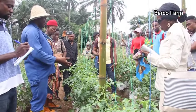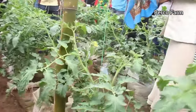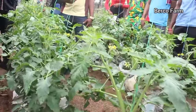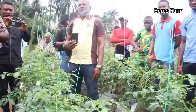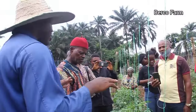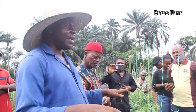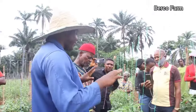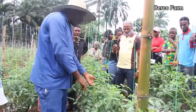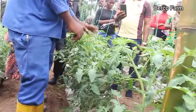So you can see it now is at the flowering stage. That is different between fruiting stage and flowering stage. Though some of them are trying to bring up some little fruit, by percentage, let's say 95% is the flowering stage, not fruiting stage. So you can now see the flowers. This is what we call a cluster, as it comes out like this.